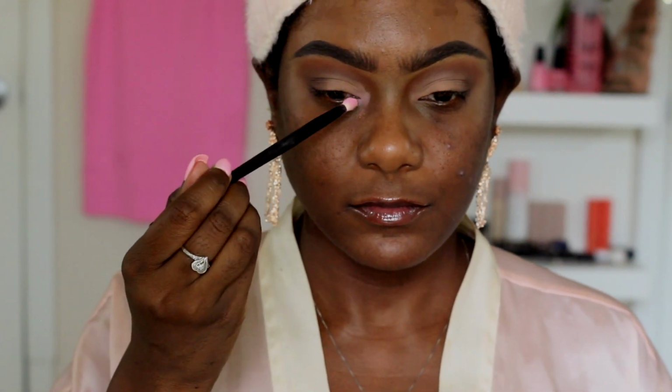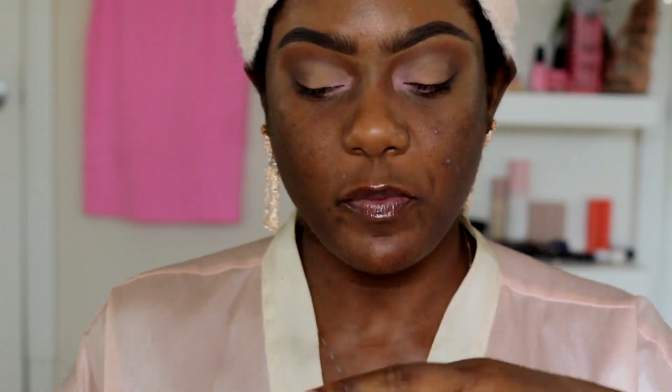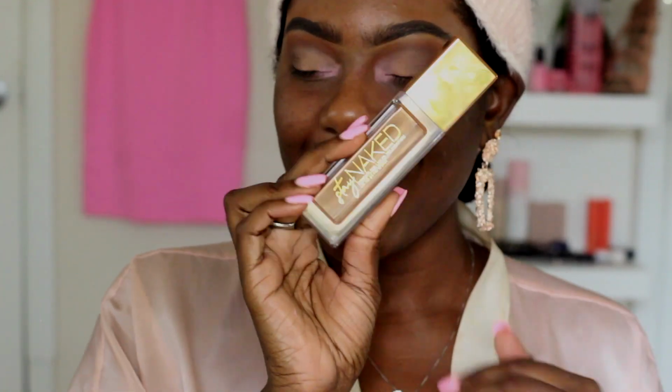I actually want it to appear much brighter than this, so I think what I'm gonna do is apply my foundation and get ready for the rest of my face, and then I'll go back in to make that eyeshadow pop. So the foundation that I'm gonna be using is the Urban Decay Naked Skin Foundation.